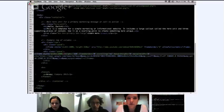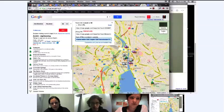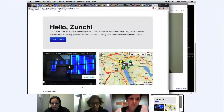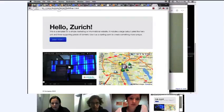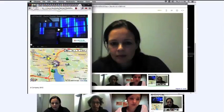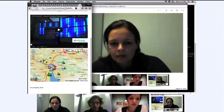I'm going to do this thing as well, give it a style width 100%, and I'm going to match the height of the other column just to make it nice and consistent. That's going to be 320 pixels as well. And if I go back to my page, it's starting to look like a proper website. And very little coding I had to do. It was just copy and paste.